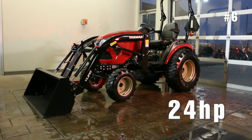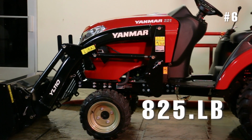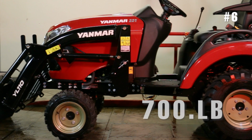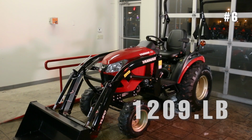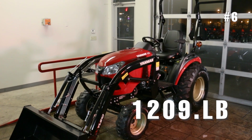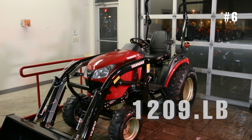The lifting capacity for the SA221, the max lifting, is going to be 825 pounds for the front and about 700 pounds for the back. If you decide to move up to the 24 horsepower option, the tractor is going to lift right around 1,209 pounds, which is obviously a significant increase.